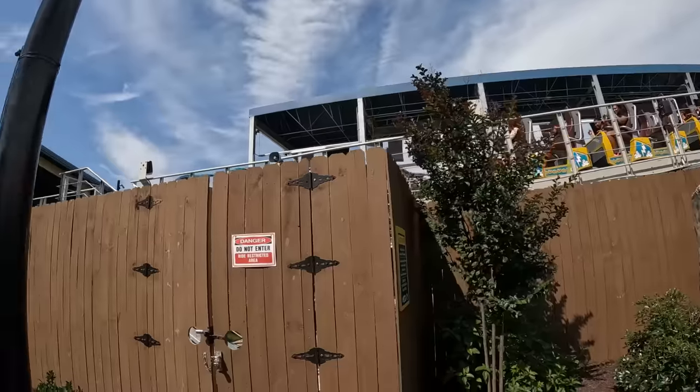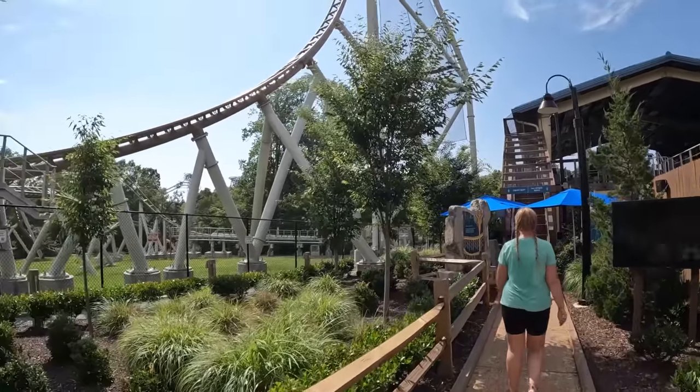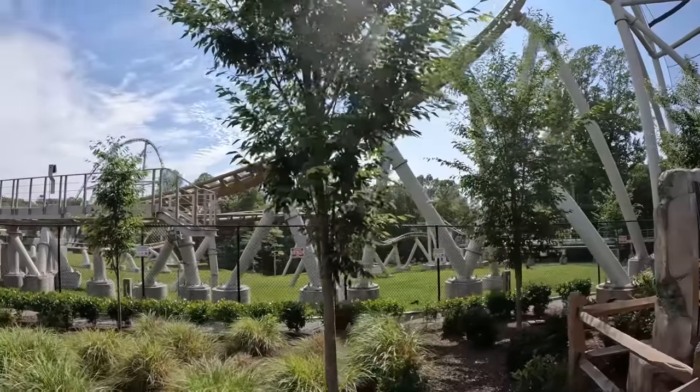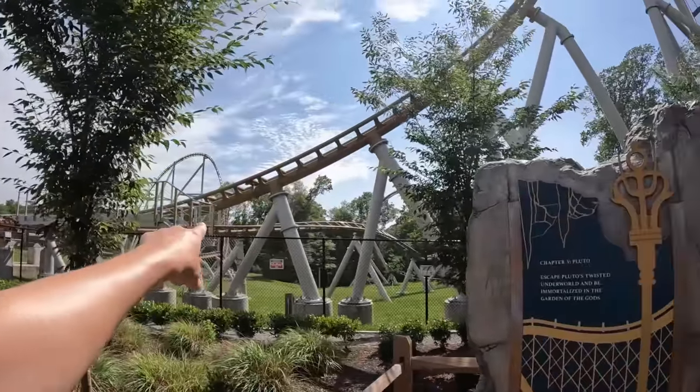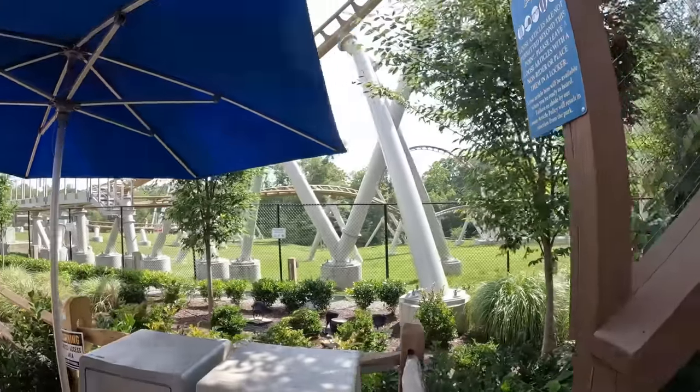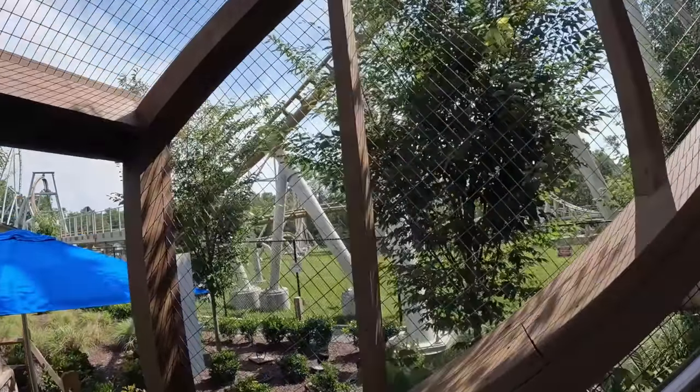Love the trains. Remember seeing them for the reveal, actually, at IAAPA. And yeah, some more views looking out over the coaster itself. Just over to the left. Yeah, I remember on the original plans, there was going to be some more head choppers, kind of near miss elements around. Yeah, that never happened, unfortunately. Maybe because of the cutbacks after the pandemic.